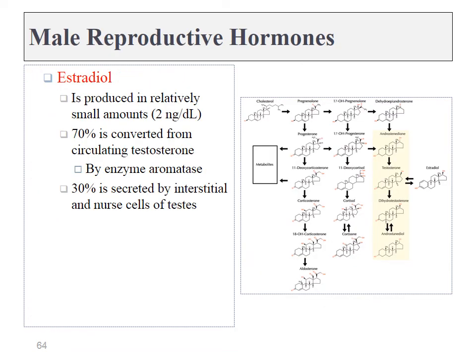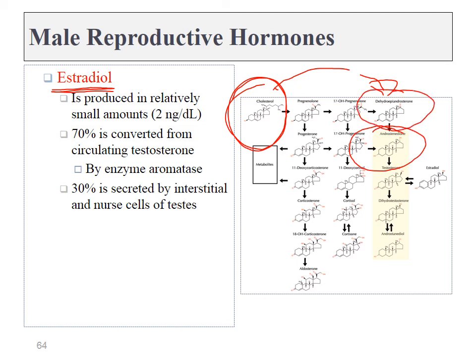One of the things that testosterone does is get converted into estrogen. Yes, this is happening in men. A small amount of circulating testosterone is converted into estradiol, which is a form of estrogen. This requires certain enzymes, but here we have a pathway. We start with cholesterol, and ultimately we can form a few intermediates that you may have heard of, like androstenedione or DHEA. This ultimately can get converted into testosterone, which can then be converted into estrogen.